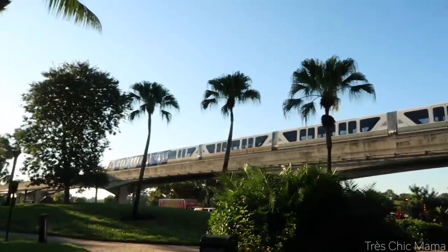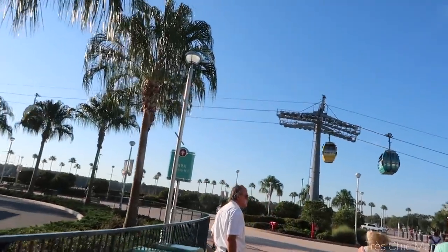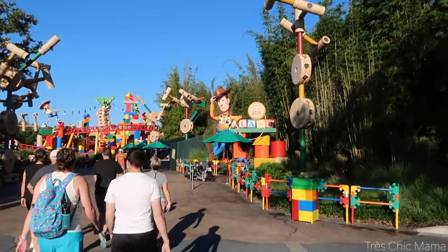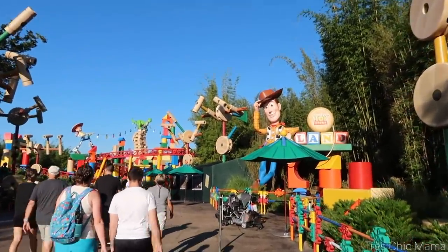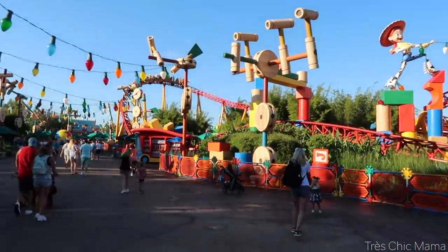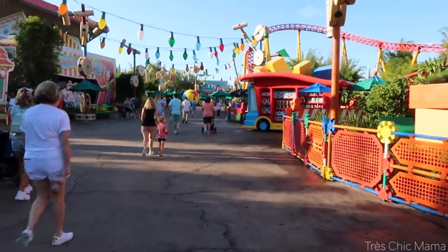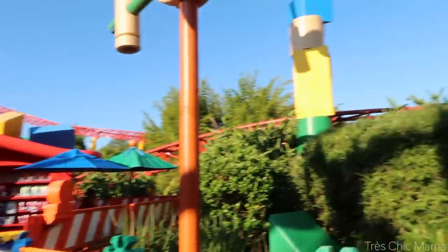Monorail. There it is! We are gonna rope drop Slinky Dog Dash. So they actually let in resort guests early. Oh my goodness. And they weren't supposed to start that until October 1st, but they've been doing it our whole trip. Look at it. I'm excited.